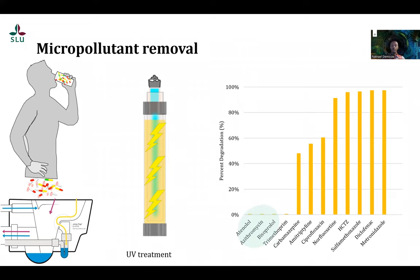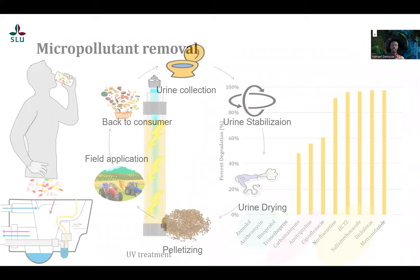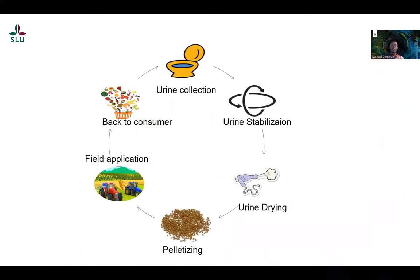any degradation, whereas environmentally relevant compounds like carbamazepine, amitriptyline, and ciprofloxacin showed average degradation. On the other hand, diclofenac, sulfamethoxazole, and norfloxacin showed more than 90% degradation. So the way forward is to optimize this process so that all the pharmaceuticals can be degraded.